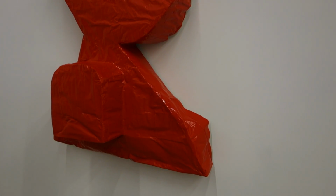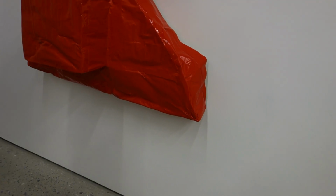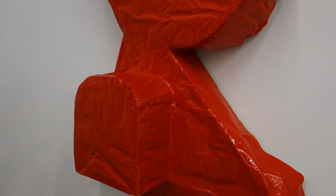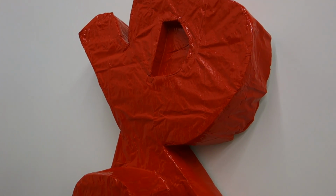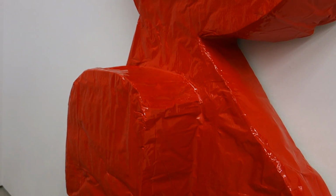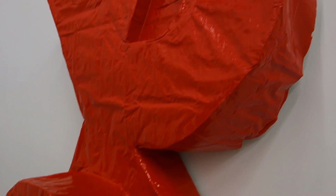I think we covered the show by this artist, Daniel Boccato. This is titled Rift Face. Epoxy fiberglass and polyurethane coating, 42 by 53 by 13 inches.